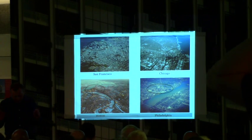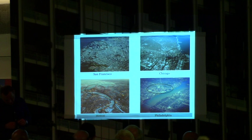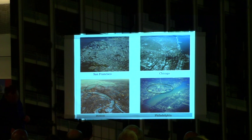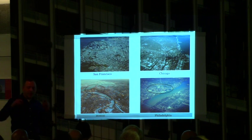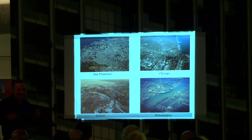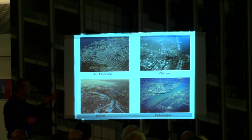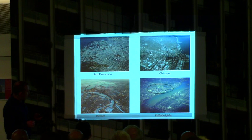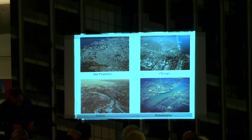The Manhattan skyline is a bit different compared to most skylines throughout the world. If we look at this slide as an example of four cities, we see what we might call the classic skyline look. I know it's small, but it's just meant to illustrate what aerial shots of skylines tend to look like. Here's San Francisco, Chicago, Boston, and Philadelphia.